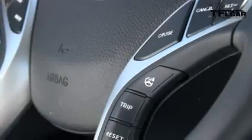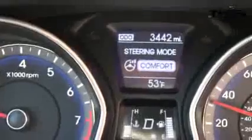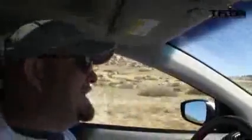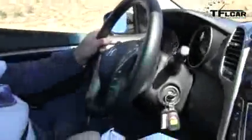Hey Nathan, what does that little button do? This is the magic button of joy. You push it once and you've got sport. You push it again, you've got comfort, and then normal. Okay, it doesn't do a lot. What it really does is it firms up the steering if you're in sport. I can't tell the difference between normal and comfort. I'm guessing comfort's a little bit lighter, but I just can't tell.